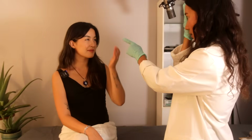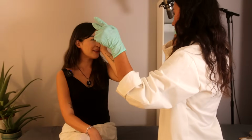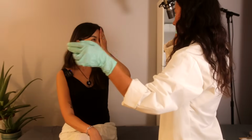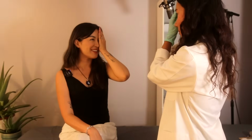Okay, we'll do visual fields and then ophthalmoscopy. So we're going to be doing visual fields, checking the peripheral areas of your vision. So I want you to just close this eye right here and keep this eye on mine. I want you to let me know when you see the wiggling tips of my fingers. Just say now whenever you see it, okay? Now. Now. Now. Great. And then just keep that eye closed.